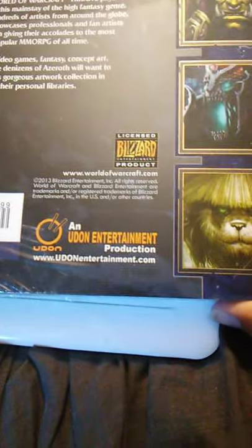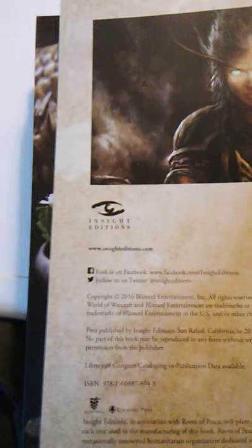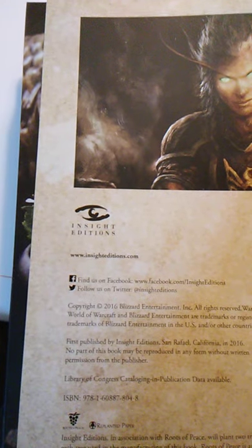Again, this is by Udon Entertainment, which is the same. Okay, let's see. Because this is Insight Editions. I'm pretty sure that on the back, though, it did mention Udon. Maybe not. I was thinking that Udon was the same one that did this, but I'm not sure.